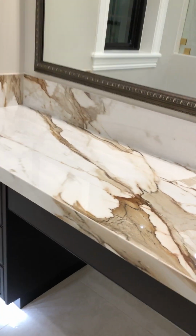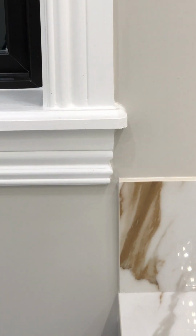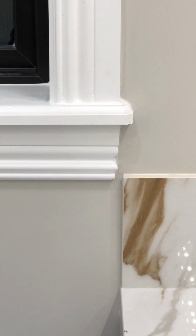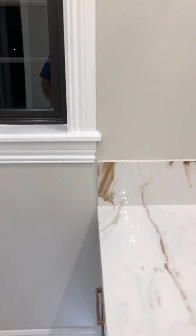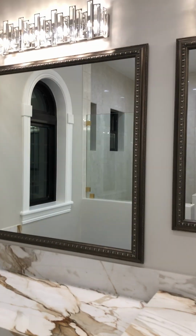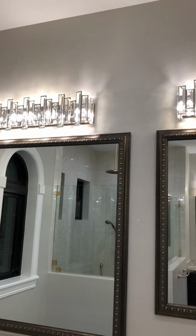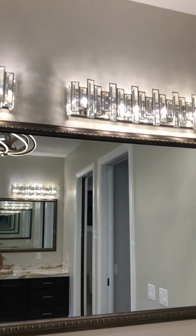And then here's where some of your details come in. You've got to know exactly where everything's going as you do this, so that these pieces still run the full piece that they're supposed to be: the trim piece under the window, and the backsplash on the side splash for the countertop, and nothing has to be cut off. We went ahead and framed the mirrors to add a little bit more pizzazz to those. You get some beautiful LED fixtures with crystal on the outside, so it gives a great finish.